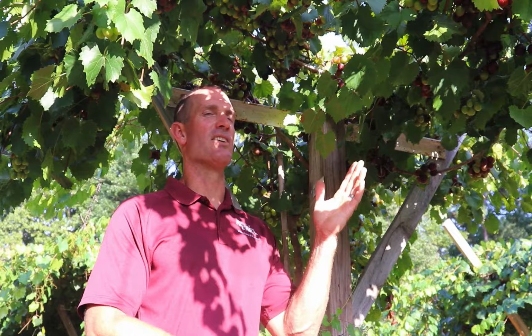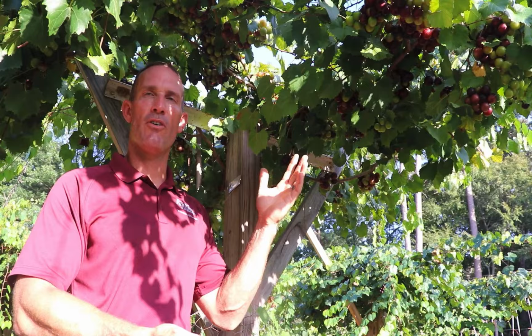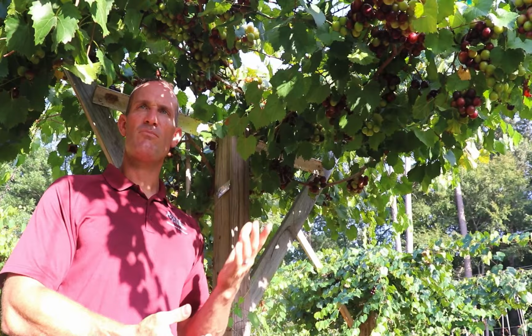There are varieties of muscadines, however, that pollinate themselves. This variety that we're looking at is called Supreme. It's a female variety. So if you wanted to grow this grape, you need a self-fertile variety in pretty close proximity. Typically, we're talking about 30 feet or so. What's another feature that you may be looking for in a muscadine to help you select?